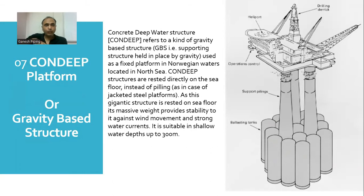These ballast tanks can be flooded with water. The structure itself is heavy, and it becomes even heavier because of the flooded water. Secondly, these ballast tanks, or concrete storage provisions, are in the base of the platform, which is submerged under the water. They are used for storing produced water and also for storage of hydrocarbons. So this has multiple functions, and it also functions like ballast tanks.